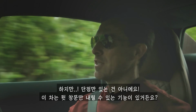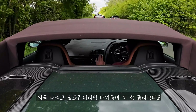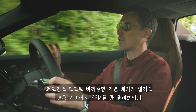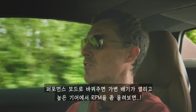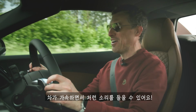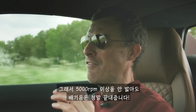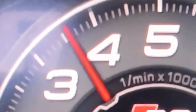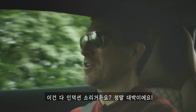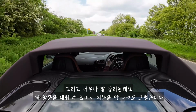However, it's not all bad. You see, this car has a special feature where I can just lower the glass in the back. So I'm lowering that now, and it allows me to hear the engine. And if I have it in performance mode, we have the exhaust flaps open, and then if I accelerate in a highish gear, you'll get that noise as the car goes under load. So it's still making a brilliant sound without me having to rev it past 5.5. That's all induction sound. Absolutely glorious, and I can really hear it, even with the roof up, just because I've got that little window down.